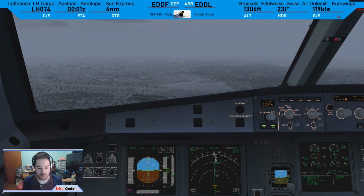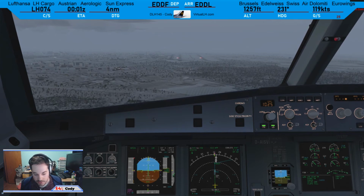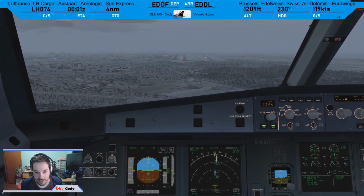Alright, let's do more. 1,000 call out. And Düsseldorf traffic. Lufthansa 74 Charlie is on a 3.5 mile final, 23 left to land at Düsseldorf.